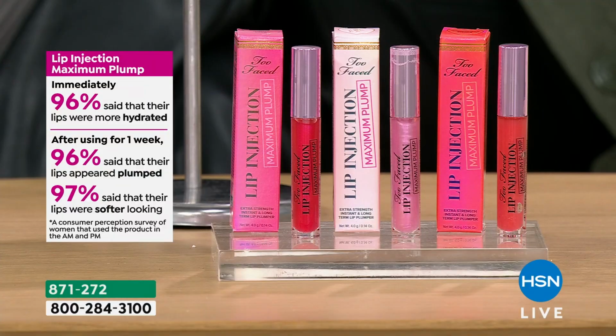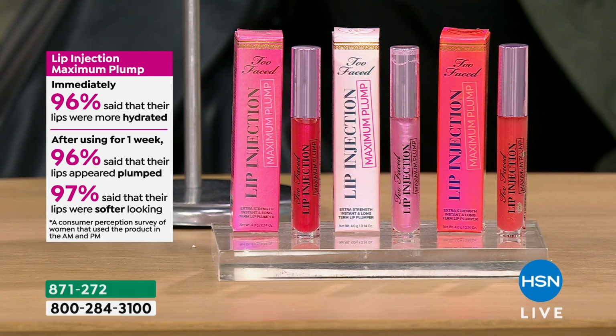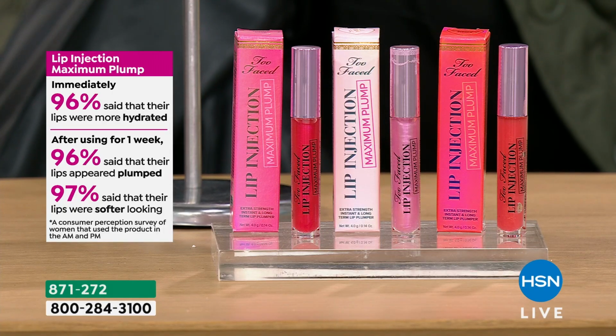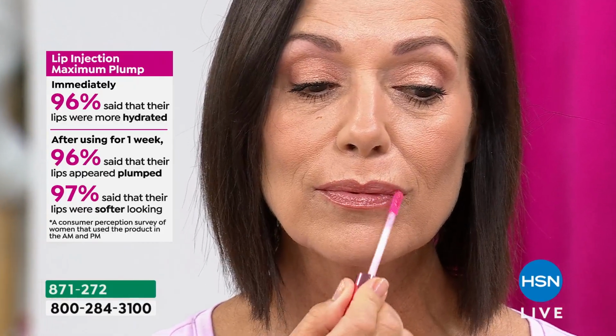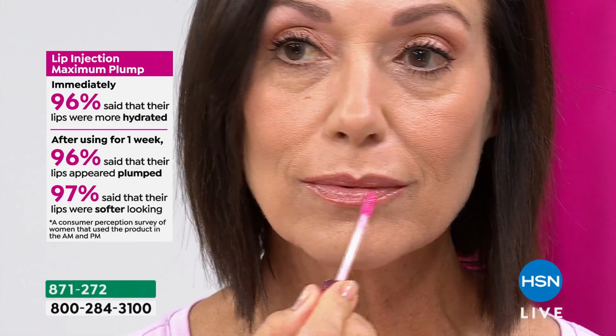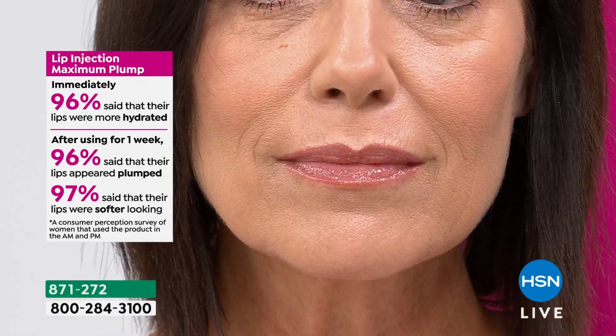So it isn't something where you just get instant plump. This is tested. Look at these results. 96%. We also surveyed: immediately, 96% said that their lips were more hydrated. After using it a week, 96% said lips appeared more plump. And after that, 97% said they were softer looking.